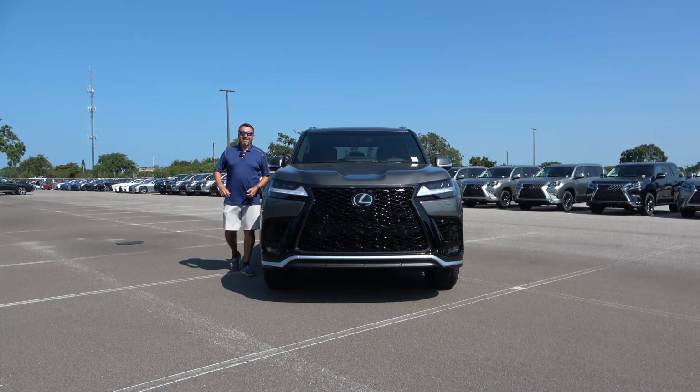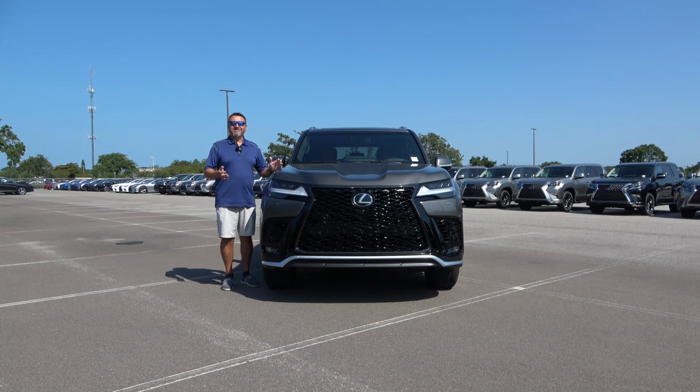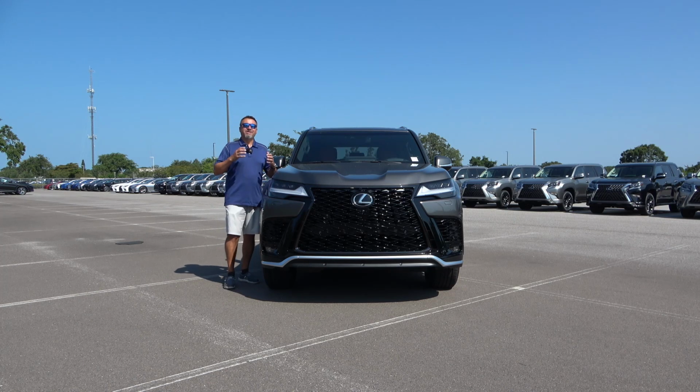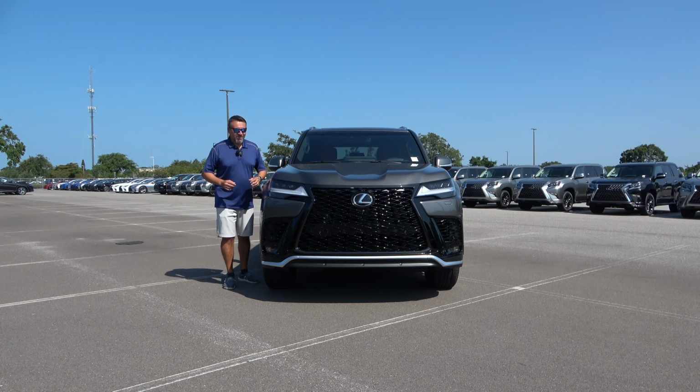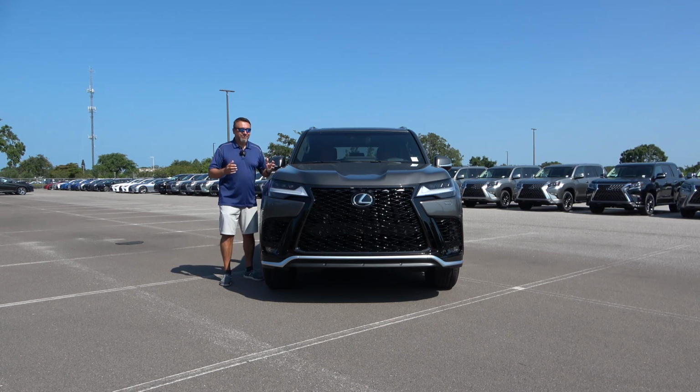Believe it or not, the Lexus LX has been in Lexus's lineup since 1995, and alongside its sibling, the Toyota Land Cruiser, it has been one of the most capable luxury go-anywhere vehicles. It has been redesigned several times, and for 2022, Lexus introduced this current generation model of the LX. So I'm super excited to take you on a complete tour of this vehicle.